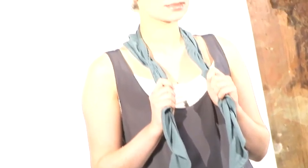So you're still really fashionable. So it's a great way to be ruffles, but not too ruffles. And that's how to wear this season's ruffles.